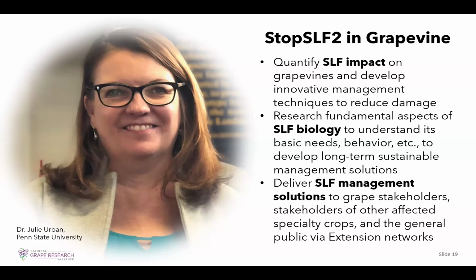Under Julie's continued leadership, the project is designed to quantify SLF impact on grapevines and develop innovative management techniques employed at multiple scales in and around vineyards to reduce damage in areas where SLF is established and where it's spreading. And this includes indirect impacts as well, like juice and wine chemistry, insect contamination at harvest. This objective includes economic assessment of multidimensional aspects of SLF damage, like the cost of sprays, lower yield, and decisions about putting in new vines.